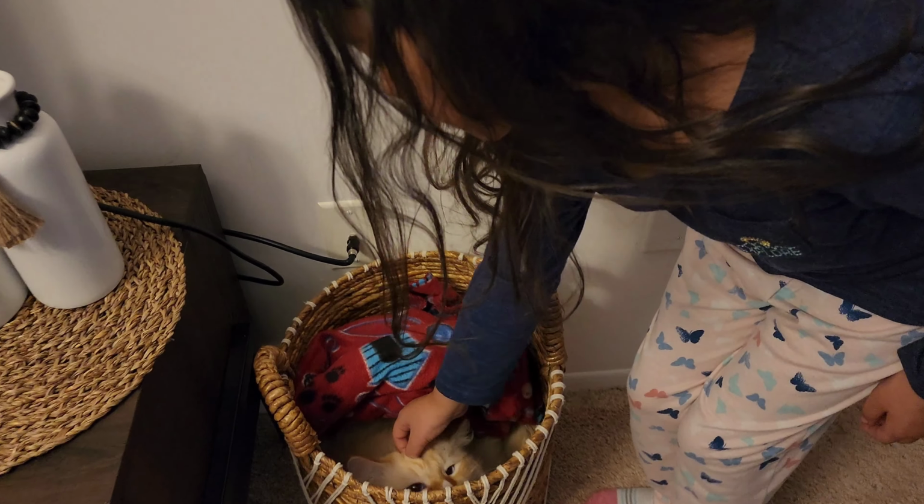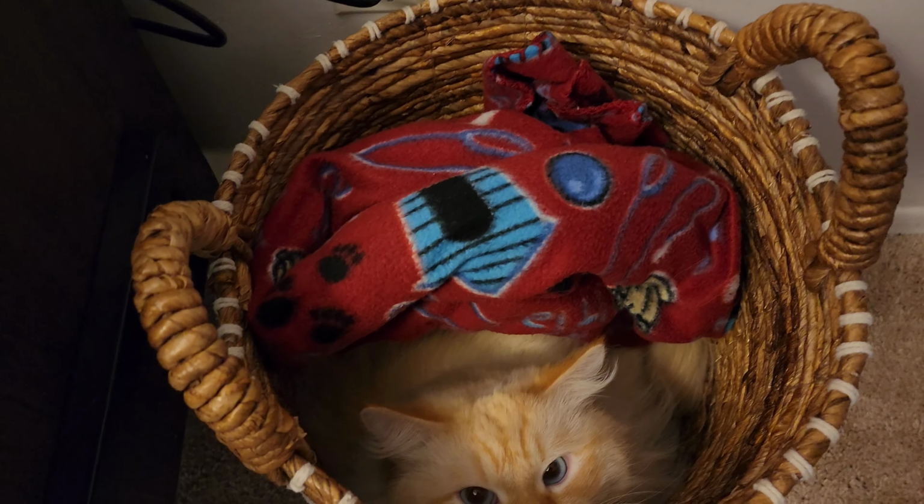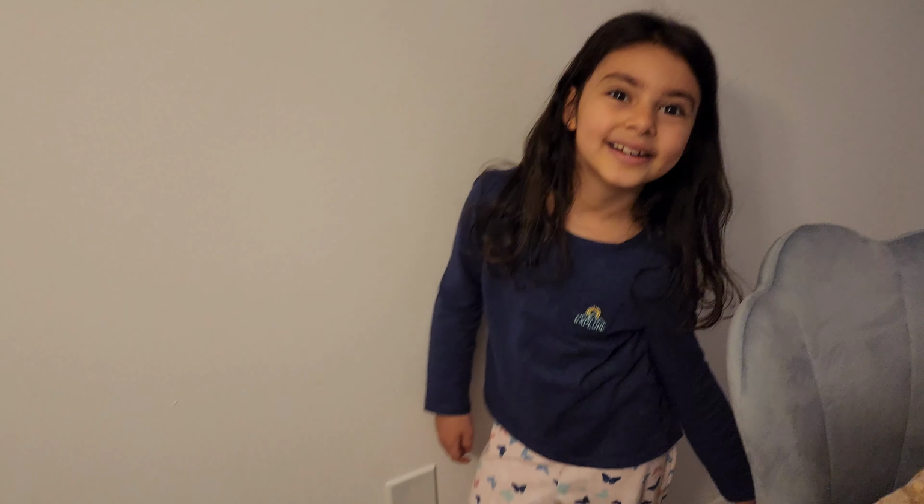What is he doing inside the basket? He's basically sitting, and then he's going to try to sleep in the basket. Is this a good place to sleep? For me, no. What about for the cat? A cat? Probably, yeah.